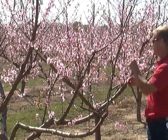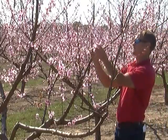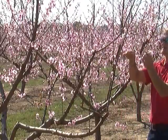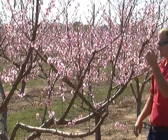One thing to consider when you're bloom thinning, or if you bloom thin, is that at this stage, with these blooms this wide open, the leaf buds have actually started putting out. If you can see in some of these leaves or some of these stems, when you start pulling, you don't want to pull these leaf buds off.